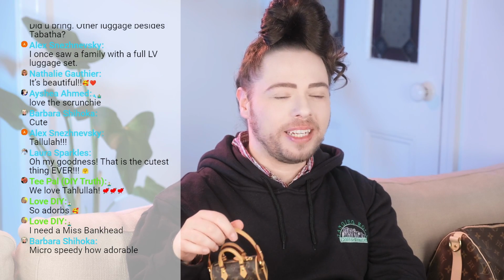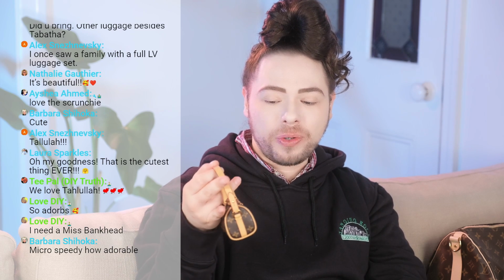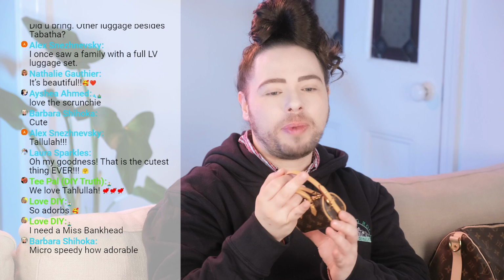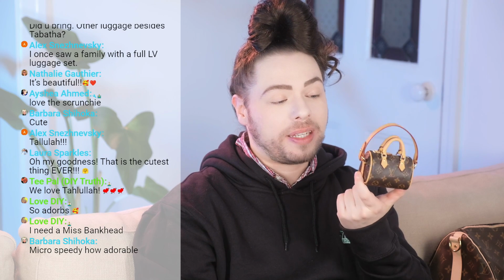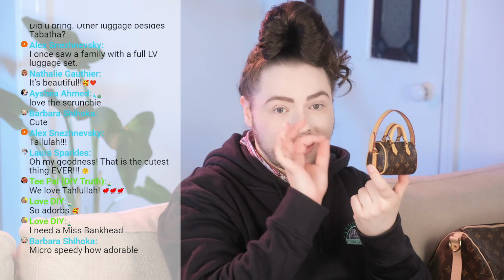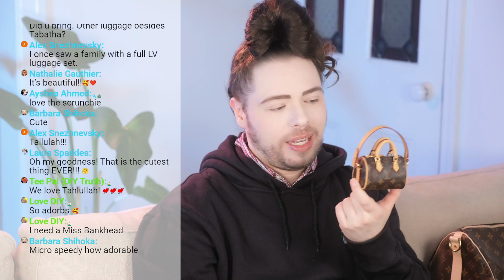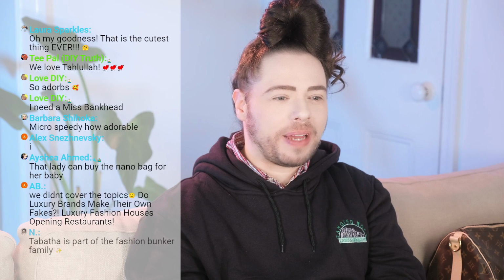I love DIY. And Barbara says, "Micro Speedy, how adorable." It's a cutie, and it's a testament to how amazing their craftsmanship is to make something so tiny in such a beautifully detailed, to the point way. It's really, really gorgeous. And this one is pre-patinaed as well, the vaqueta, so it doesn't stain as easily. That lady can buy the nano bag for her baby.